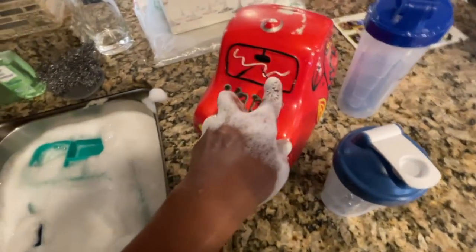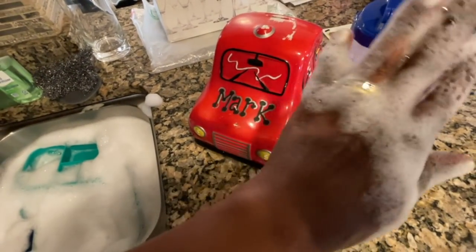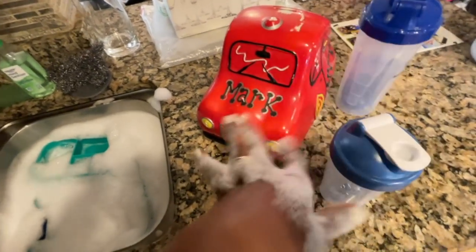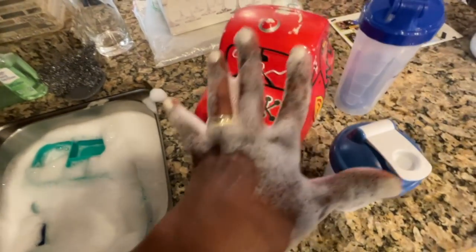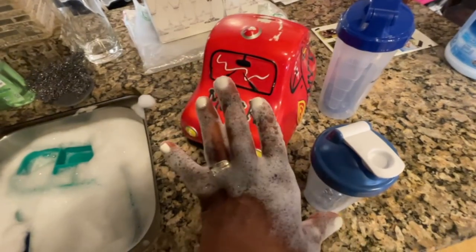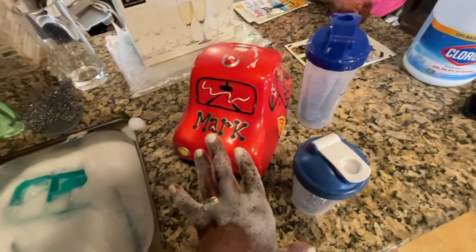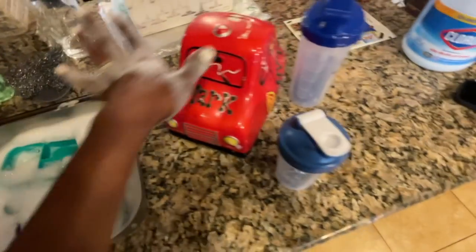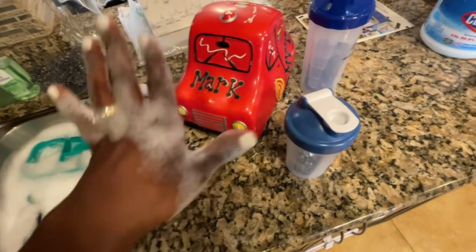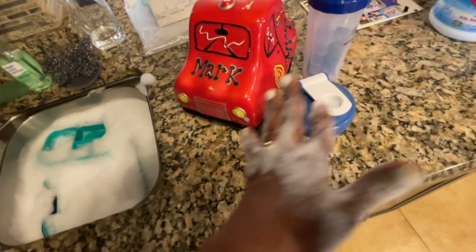For this, I am going to use some bleach water to wipe this down before I actually spray paint it white so we can get it nice and clean. Now, many of you may say, why do you have it in your kitchen? You shouldn't have that stuff on your countertops. Well, you best believe this entire counter will be disinfected as well. I wipe everything down, of course, with bleach.